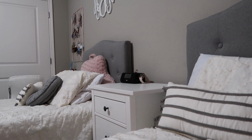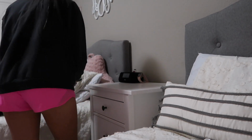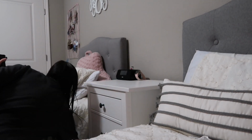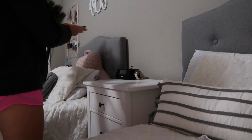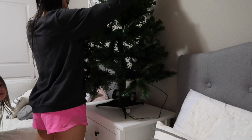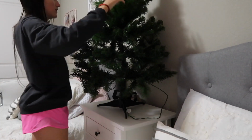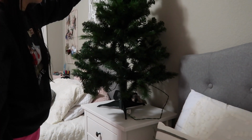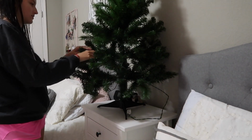Me and my sister are just gonna do a little time lapse of us putting the tree up and stuff. So yeah. So our tree's kind of big, but I think it looks really cute in between our beds.